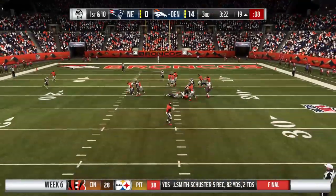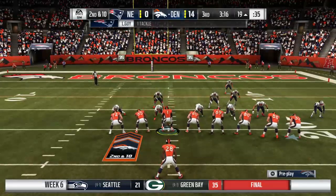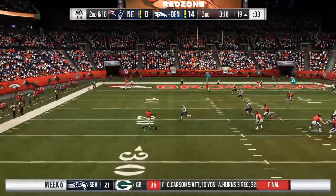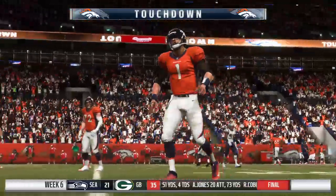Here's Freeman. And he's going to be met at the line of scrimmage and taken down. Officially no gain on the play, and it's 2nd down. Doubling this guy has to be a priority before moving up to the next level because the big fella, he just ate that one. And he'll take it into the end zone for a Denver score.